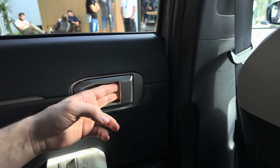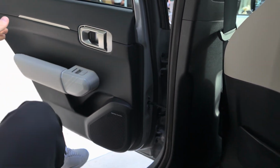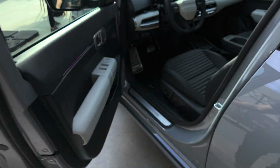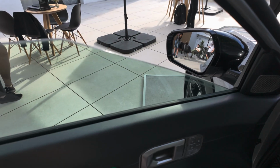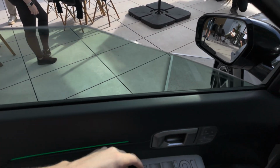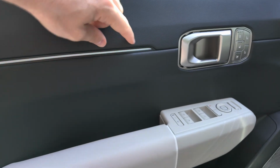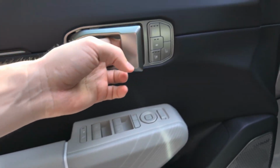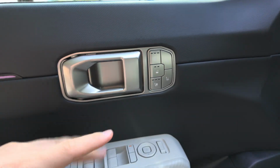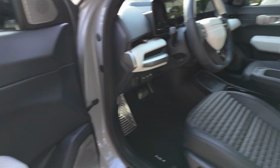This is the handle, by the way, very good quality. Everything you touch, like the handles and the buttons, feels quite good quality. Here in the front, we have a window from one piece, and as I said, in the front you have double glass, so that will improve the sound insulation. Here on the door, good quality material, soft material. Here you have ambient light this time, ecological leather here and here. This is the handle. They use a lot of physical buttons, which is fantastic because it's easy to change different settings.